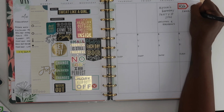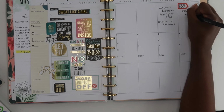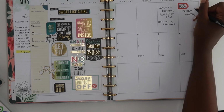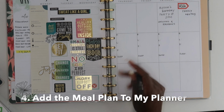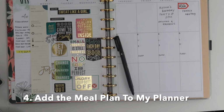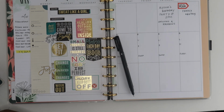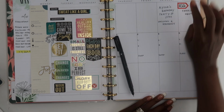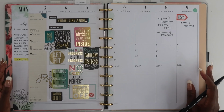I like to add my meal plan along with any of the recipes that I am planning on cooking that week to my planner. So this is my personal planner and this is my home and health section. So I will usually put in what we're planning on eating that week, and then I will write down on the actual days what we actually ate.